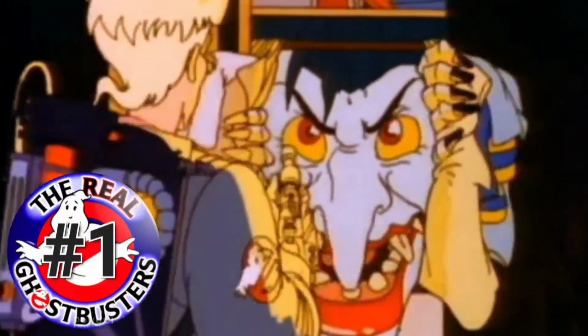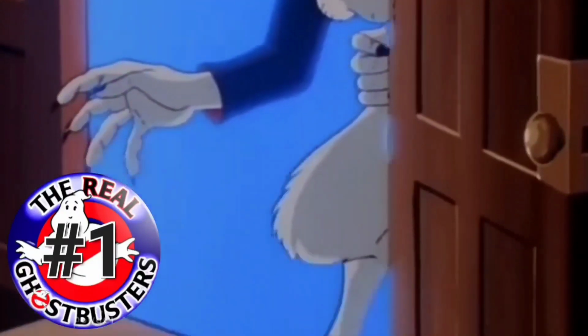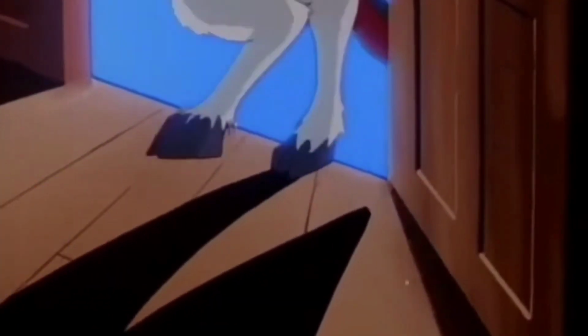Number 1. Season 1, Episode 6, The Boogeyman Cometh, and its sequel, Season 3, Episode 4, The Boogeyman is Back. The Boogeyman is arguably the most recognizable mythological creature by name that appears in the Real Ghostbusters. If you watched this episode as a kid, it terrified you. Everybody's heard stories about the Boogeyman under their bed or in their closet, and this episode put a face to it.